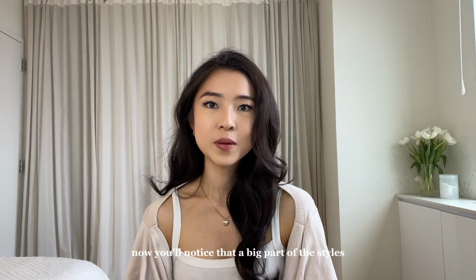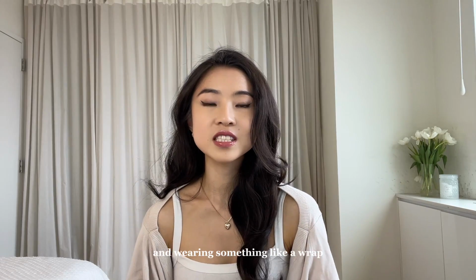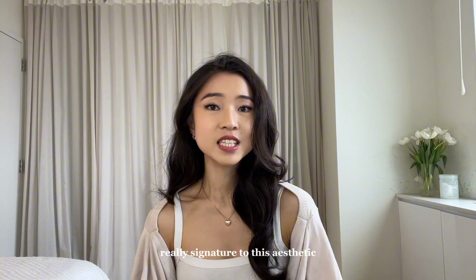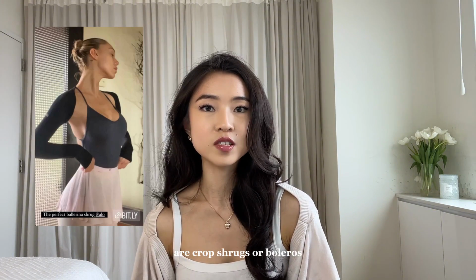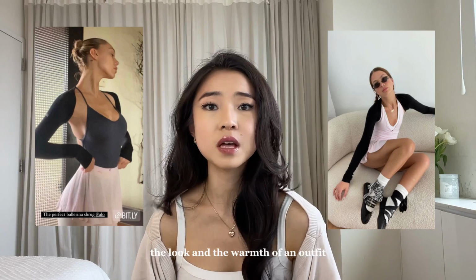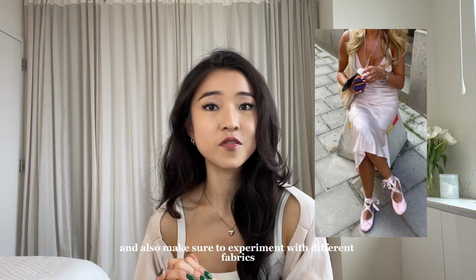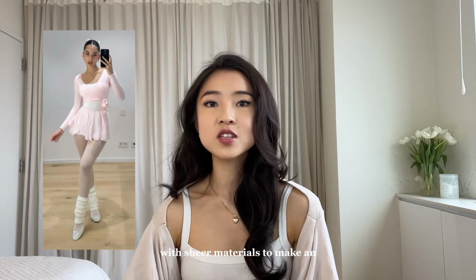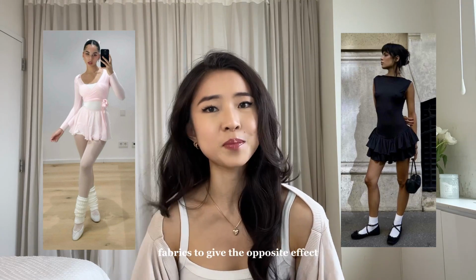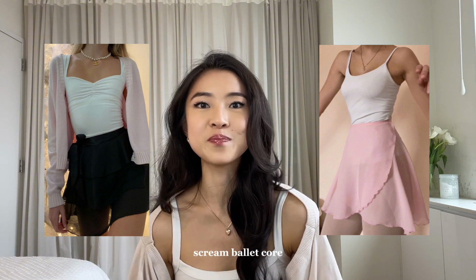Now you'll notice that a big part of this style's clothing is dressing in a lot of thin layers, and wearing something like a wrap top is one of the easiest ways to layer in this style. Something else that's really signature to this aesthetic are crop shrugs or boleros, and they're super functional too. You can really change the look and the warmth of an outfit without compromising the silhouette. And also make sure to experiment with different fabrics. You can experiment with sheer materials to make an outfit look more delicate, or more heavier fabrics to give the opposite effect.